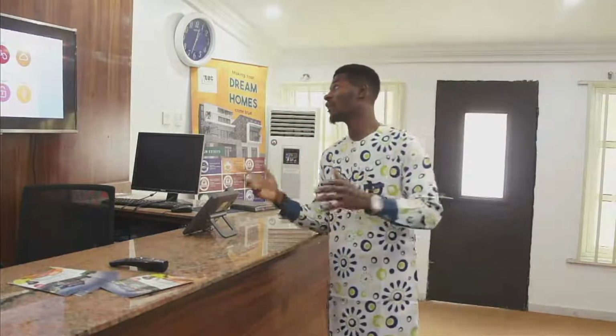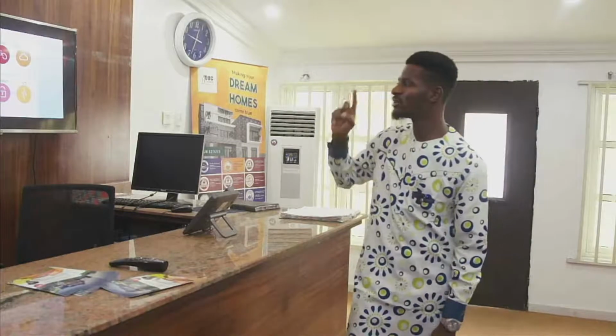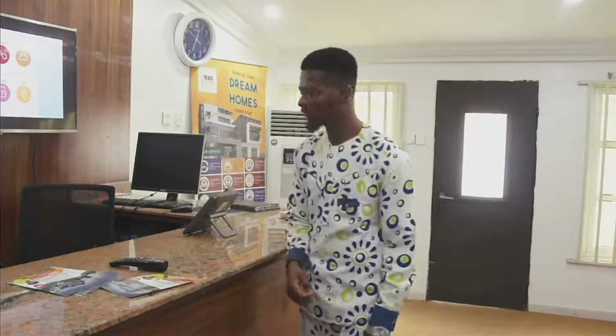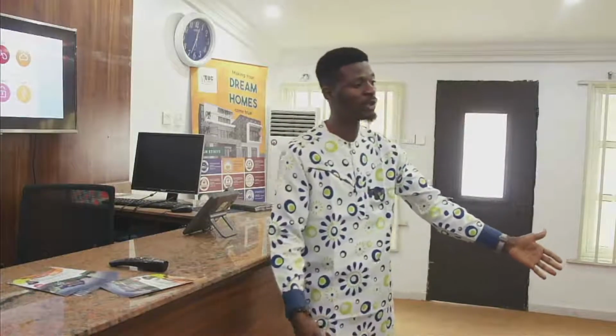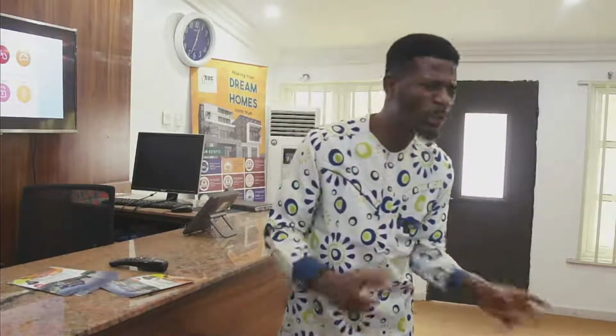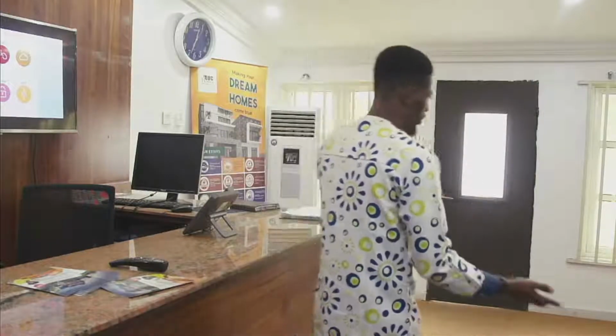And then after understanding, the next step is to recommend. Okay, you want an estate with this amount of money, you want it to do so and so. By the time you go back to what you have prepared, you recommend the best estate for them. And after you recommend it, the next one is commit. Once you have recommended to them, they will say the reason why they want to buy, and then you commit it to them. That commitment covers the whole buying process.